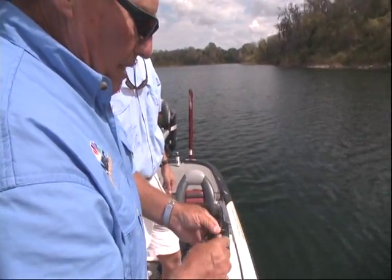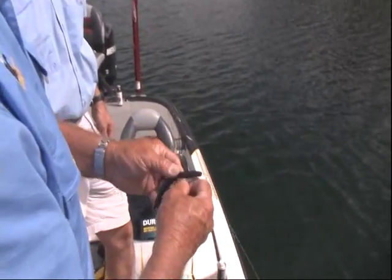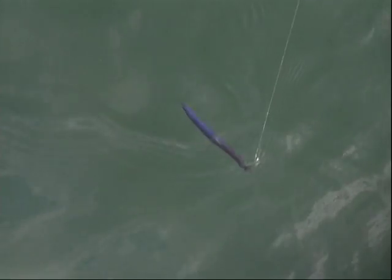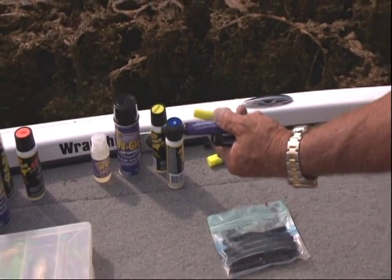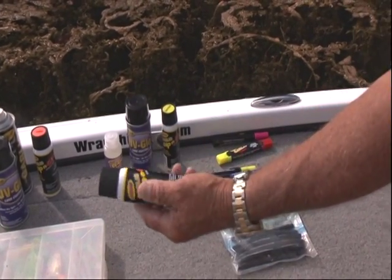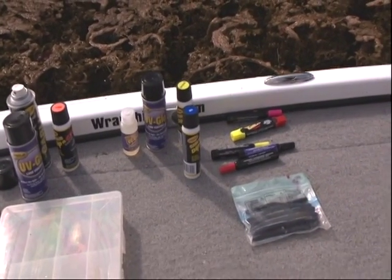Now, that started off as a black, and we thought it was a black, but he used that blue UV color. Show the camera now in the water, Don, how it looks. Look, it's all glowing blue. You know, the beautiful thing, we have all the different colors available. We have the applicators like this that just paint on, and then we have sprays for soft plastics as well as hard bait plastics in colors too, so that's good.